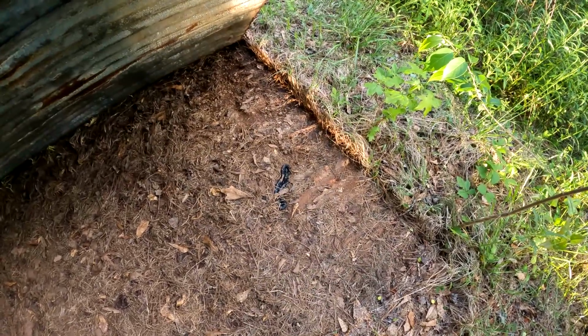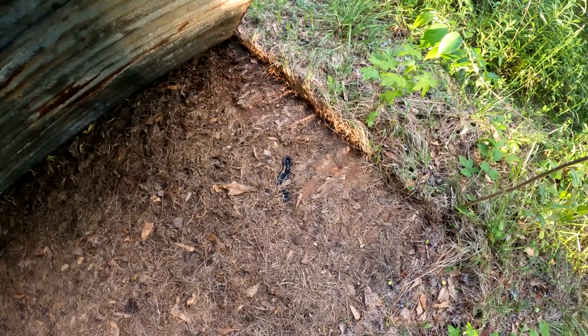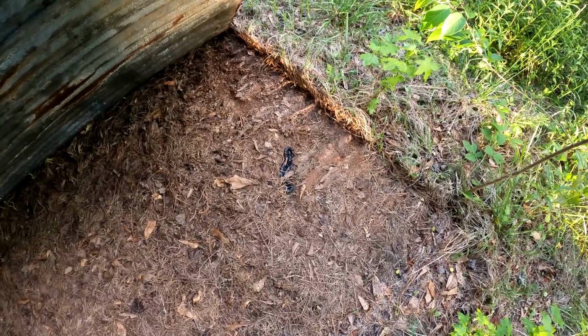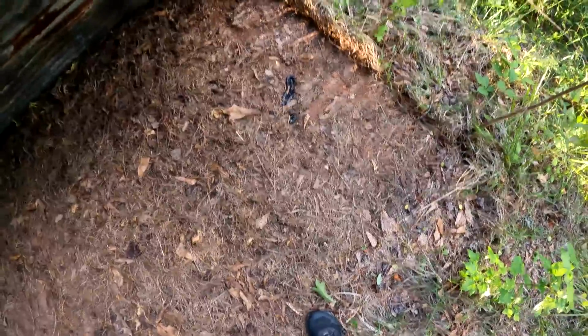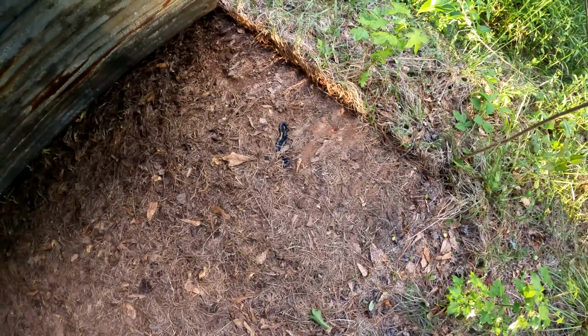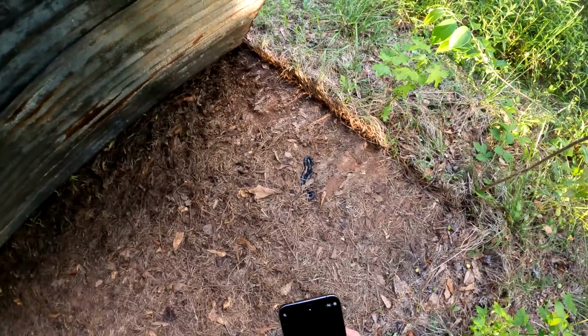Oh, okay. I want to say that is another new kingsnake. What on earth? Are you kidding me? That is the first thing that this piece has produced. At least the first king.